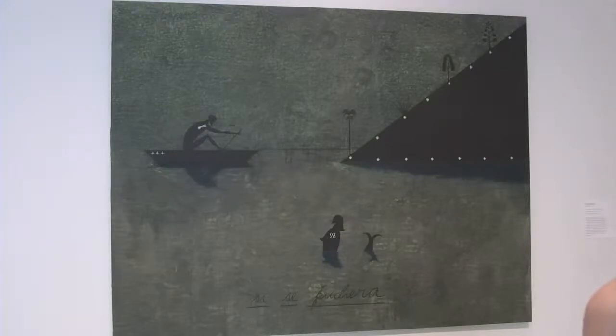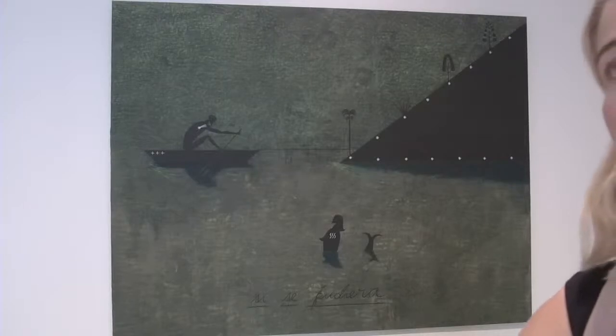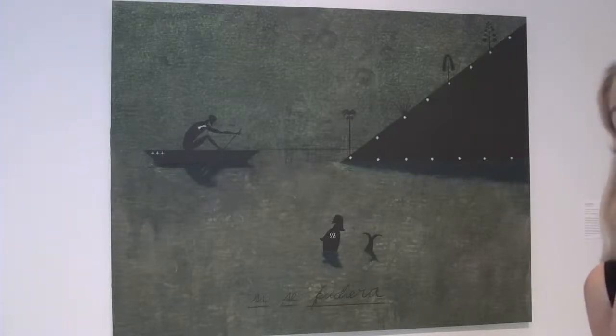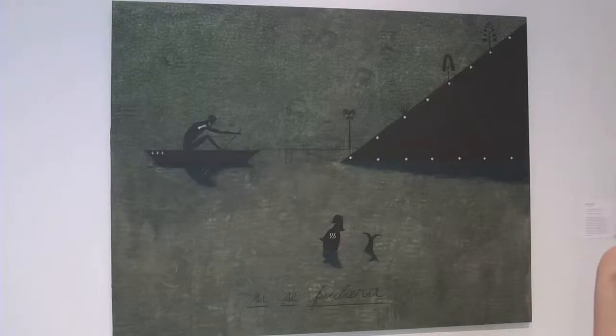What elements of art, and elements of art are line, shape, color, texture. What elements of art do you see? What colors do you see? What lines do you see? What shapes do you see? This artist really cared about shapes.